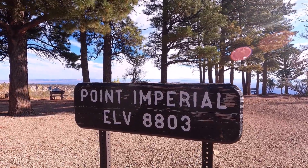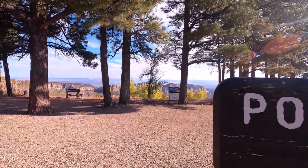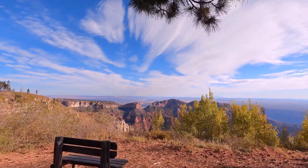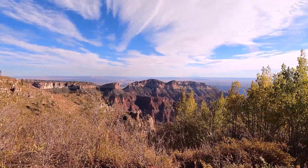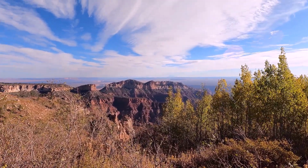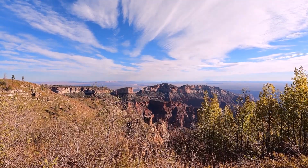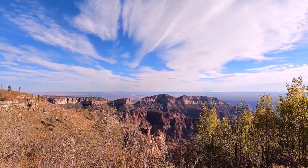Okay, we've reached Point Imperial, and the wind is moderate, not too bad, but it's picking up. Let's take a look. See the cut in the land beyond this ridge. That may be the Little Colorado. So we're gonna see what else we can see here.